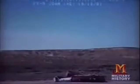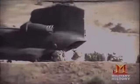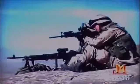JDAM was originally designed to take out fixed, high-value targets. But its astonishing accuracy made it a powerful tool against mobile targets deployed near American troops. In Afghanistan, some new things happened. Special Forces troops were put on the ground. They were provided with equipment that would allow them to actually get coordinates of targets, and they were able to call in JDAMs on targets that they were actually seeing there that were stationary but maybe had moved very recently. This is a close air support role rather than what was originally thought of as a high-value target attack mode.